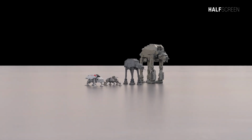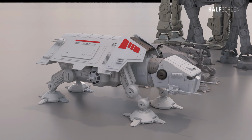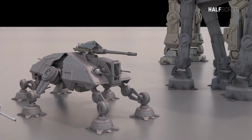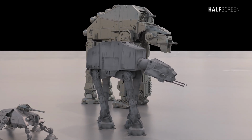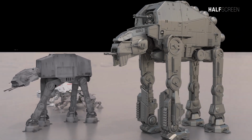The all-terrain walkers are armored fighting vehicles from the Star Wars universe that traverse the landscape on mechanical legs. They are used by the Old Republic, the Galactic Empire, and the First Order for ground assault, reconnaissance, or transport. This animation will only focus on the 4- to 6-legged variants.